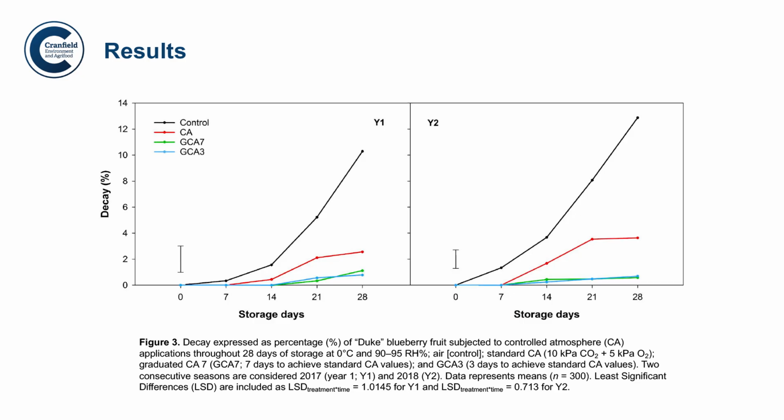For example, decay. Decay is that those fruit and vegetables, or in this case, these blueberries, that developed a fungal disease, in this case, botrytis cinerea. Control that had normal air went through the roof, followed by control atmosphere. But you can see here how the pathogen was also affected by that graduation.